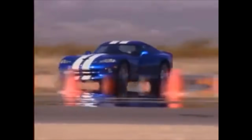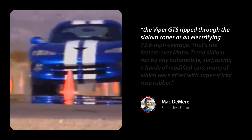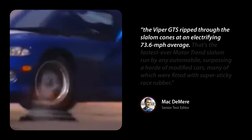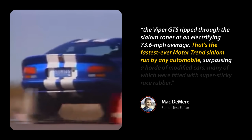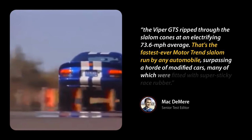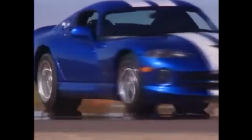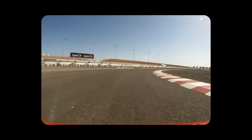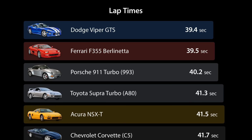The writer of the article puts it best. The Viper GTS ripped through the slalom cones at an electrifying 73.6 mph average. That's the fastest ever Motor Trend slalom run by any automobile, surpassing a horde of modified cars, many of which were fitted with super sticky race rubber. The Viper's achievement was even more remarkable considering its massive width, which typically works against a fast slalom time. The ultimate test was done on a 7-turn, 3/4 mile circuit where once again the Dodge Viper GTS came out on top with the fastest lap time.